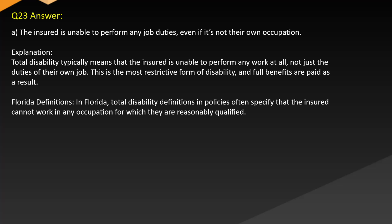Answer A. The insured is unable to perform any job duties, even if it's not their own occupation. Explanation: total disability typically means that the insured is unable to perform any work at all, not just the duties of their own job. This is the most restrictive form of disability, and full benefits are paid as a result. Florida definitions. In Florida, total disability definitions in policies often specify that the insured cannot work in any occupation for which they are reasonably qualified.